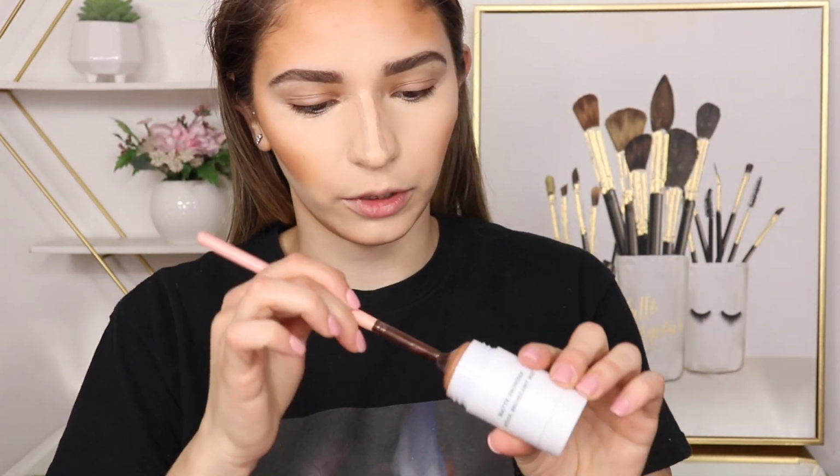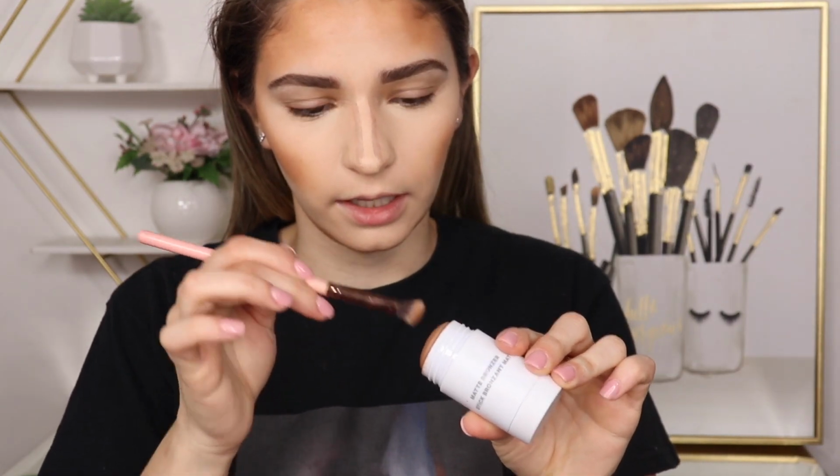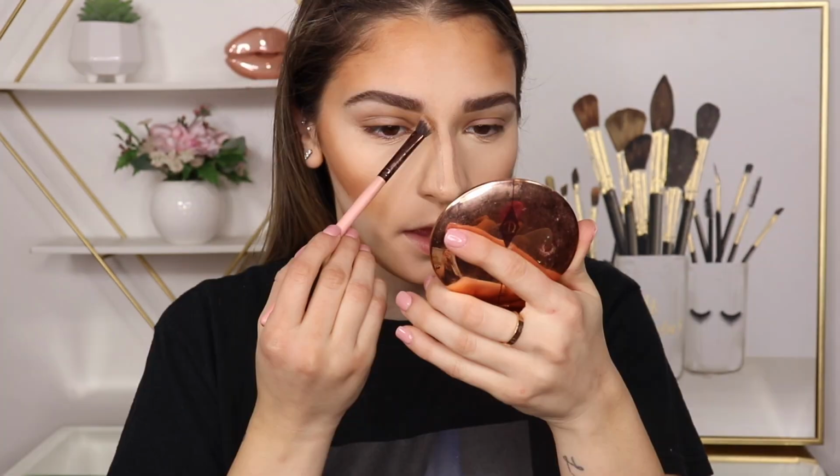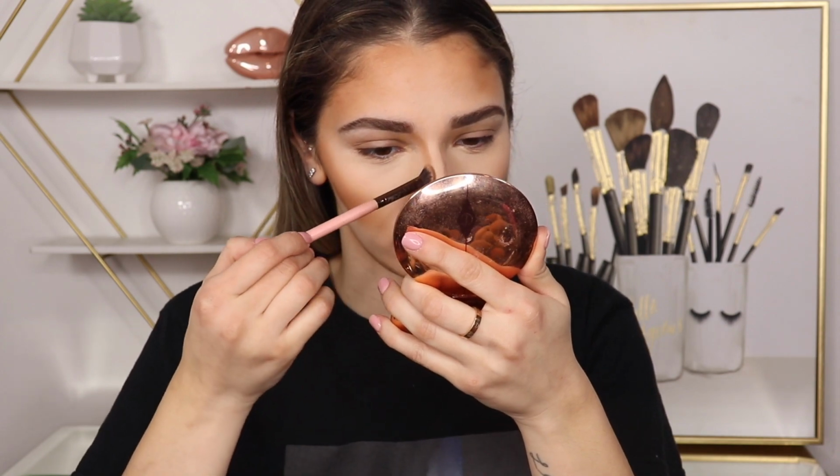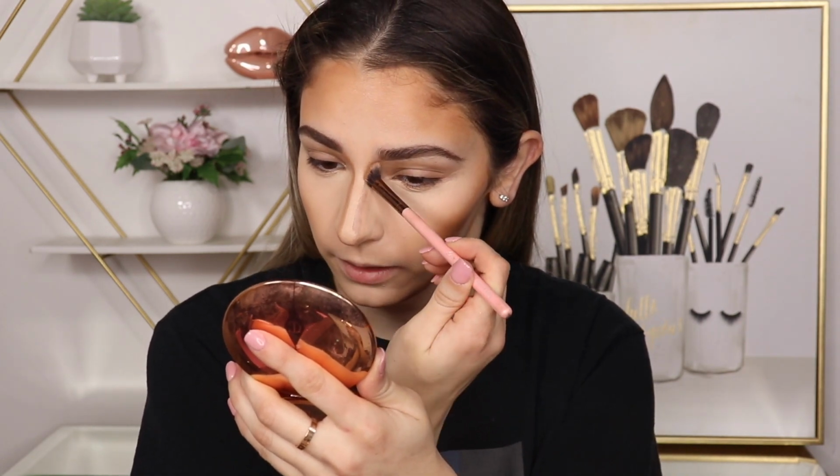Before I go in with foundation, I'm going to grab a brush. I'm going to grab my Luxie 207 angled brush. This is what I like to use for nose contouring. I like that it's angled because I take the angled shape and I literally go from my brow, I go in this little corner and I just go down like that. That's just how I've been contouring lately. So I just take it at the end of my brow and I bring it down.